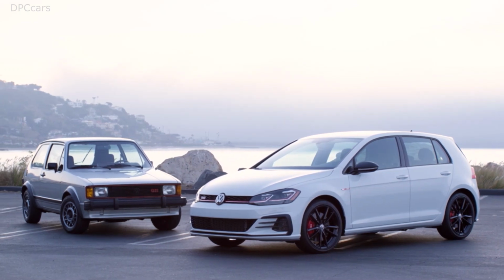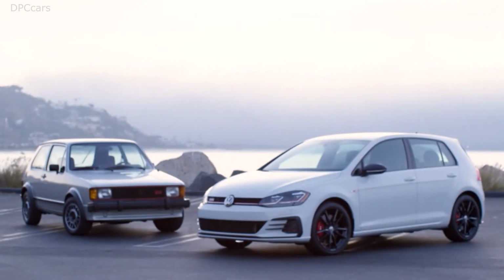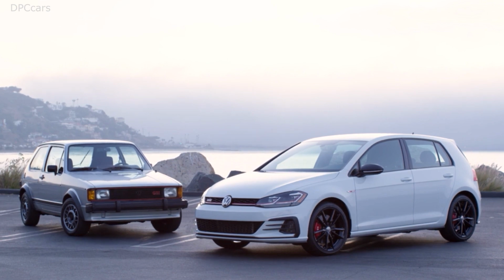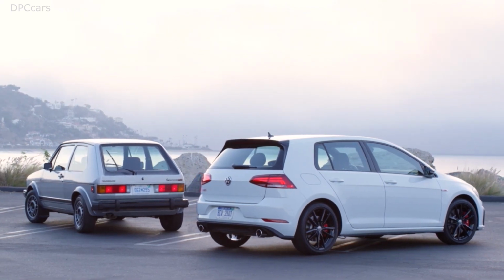From the Beetle and the Bus, through the Rabbit, Jetta and GTI, and the Tiguan and Atlas, Volkswagen has always maintained its status as the people's car, delivering not just great value in transportation, but fun-to-drive cars with a unique style. One example is the 1984 Mk1 Rabbit GTI.